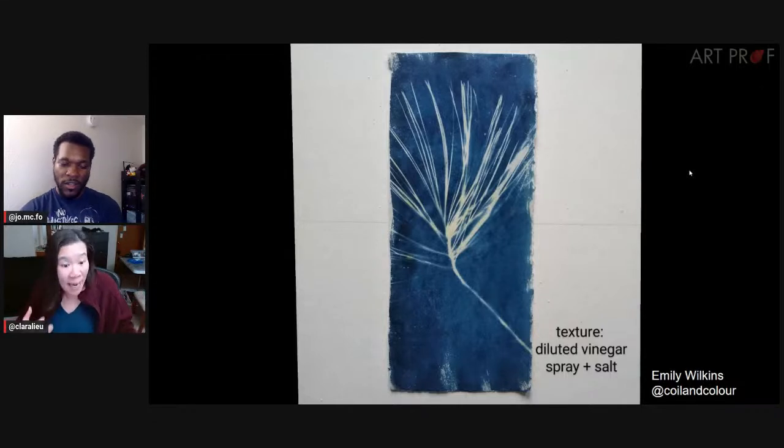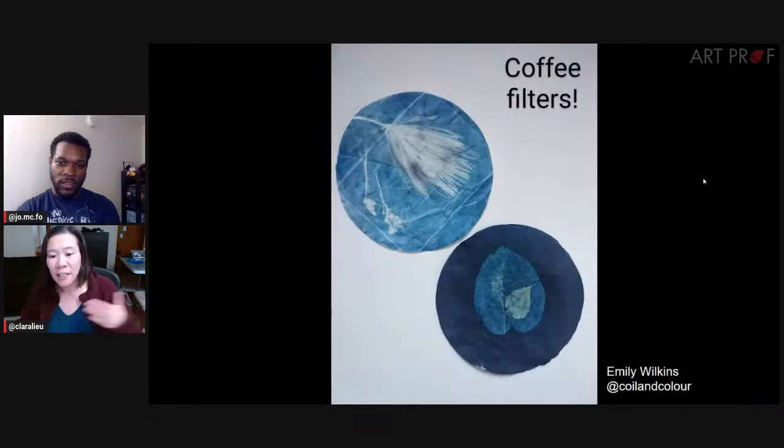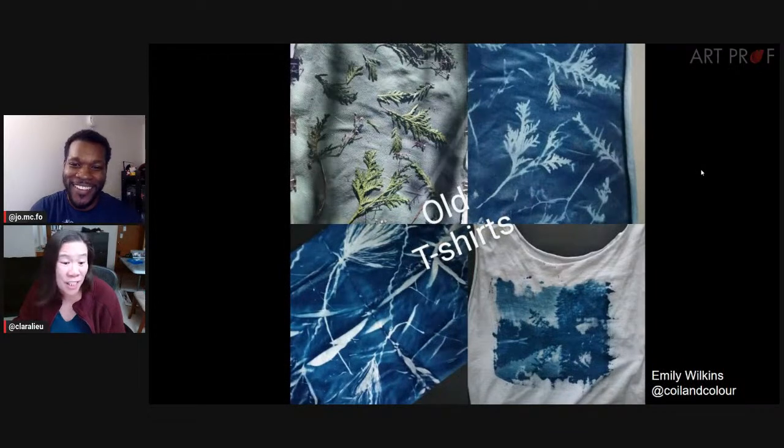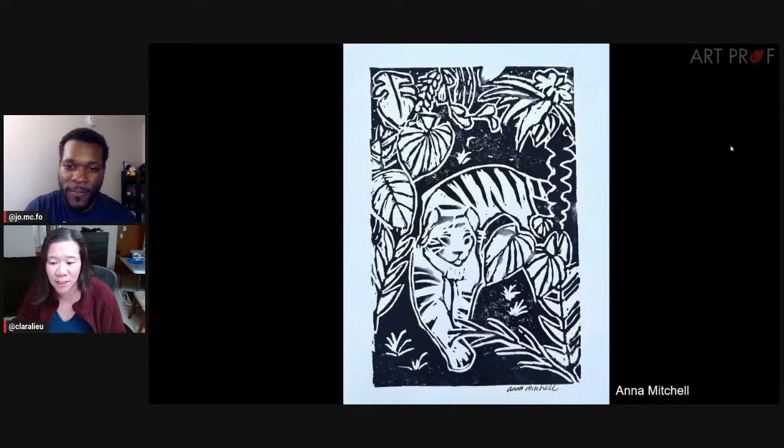So here you can use textures, diluted vinegar spray and salt, even coffee filters. How cool is that? Oh my gosh, I don't even know what I'm looking at anymore. This is so interesting. Old t-shirts. Yeah, Emily, you did such a great job experimenting and trying so many different approaches.